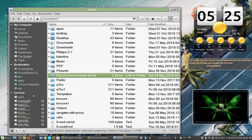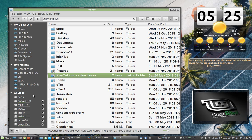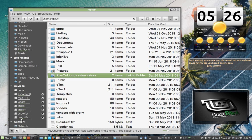I have three drives connected right now. I have a solid state drive, that's internal. I have another regular drive connected, and I've got a USB external drive, which I have given a name. It's a 1 terabyte regular mechanical platter drive, and its name is gray-NTFS because it's gray in color. And I have two of them. One of them's blue, one of them's gray, so I just called it that.